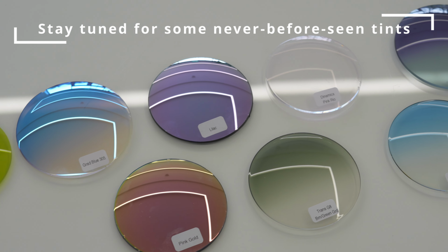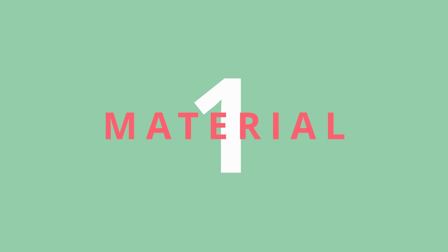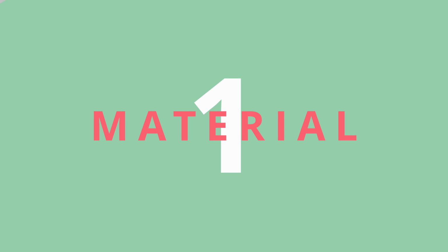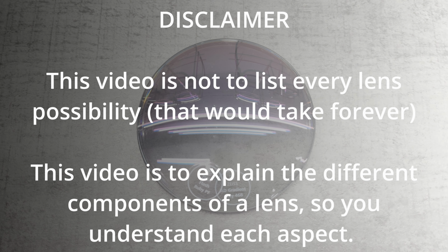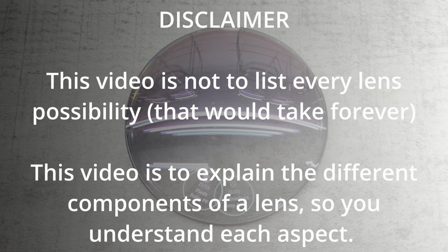So starting with lens material, I'm not going to go too much in depth with this, but the lens material can have a variety of different properties. It can affect the durability of your lenses, it can affect the thinness of them, of course, and it can affect the optical clarity, as well as the weight. And I did make a whole video about lens materials, which you can click up here somewhere.